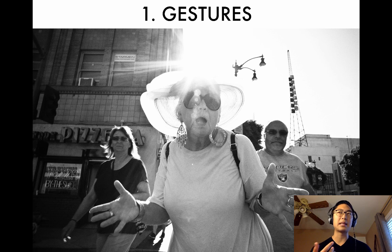Composition is when you think about leading lines, shooting from a lower perspective, trying to integrate triangles, depth in your photographs, not having distracting backgrounds. And emotion is a photograph that hits you in the heart, a photograph that makes you laugh, cry, helps you empathize with the subject of a photograph. But capturing emotions in a photograph, especially in street photography, is one of the most difficult things.